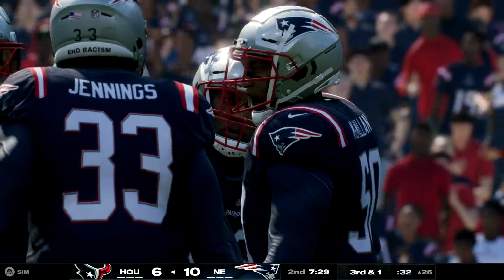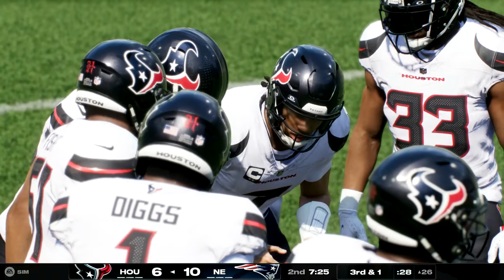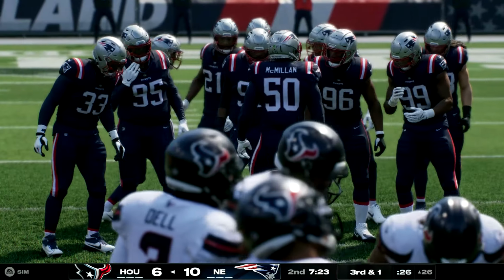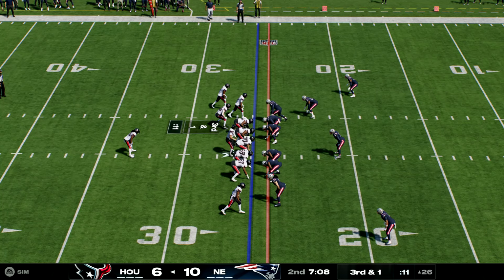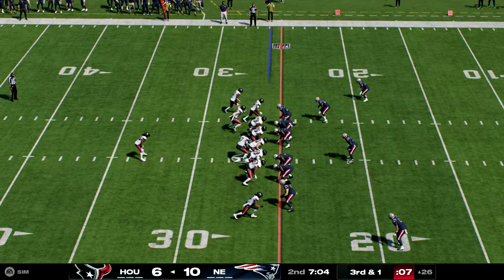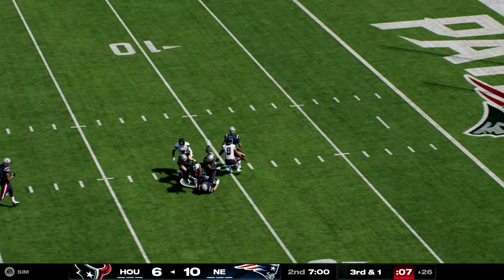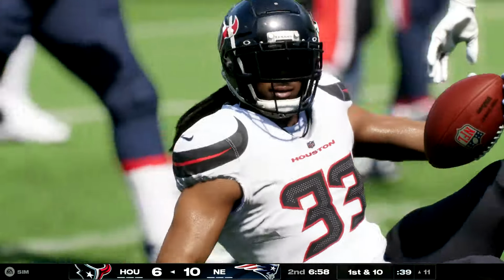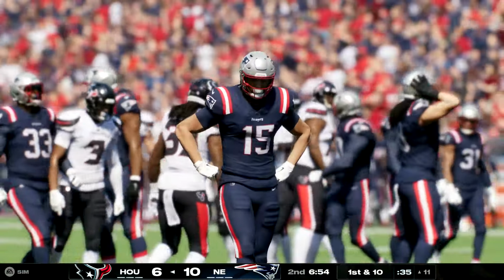Defense does a nice job here initially using zone coverage to take away the middle of the field. That's the most valuable real estate in football. Quarterback gets off his first read, sees some openings to the sideline, and him and his receiver are able to connect. Trying to pick this one up on the ground. A pickup of 14 on that one. 1st down for Houston.